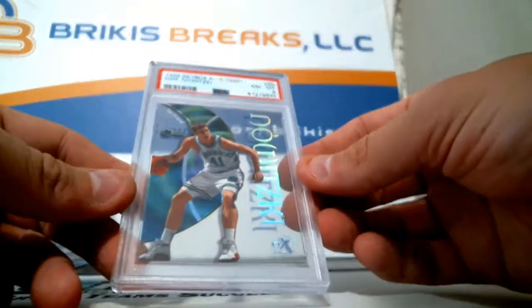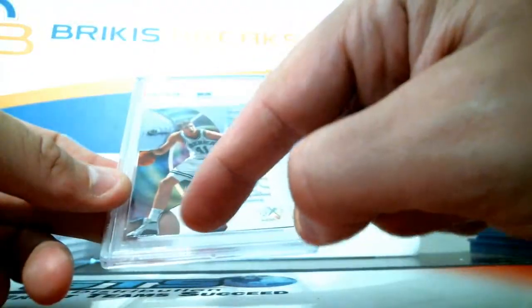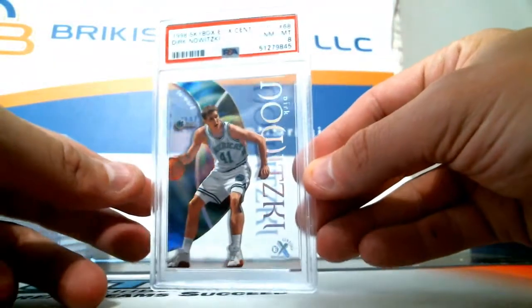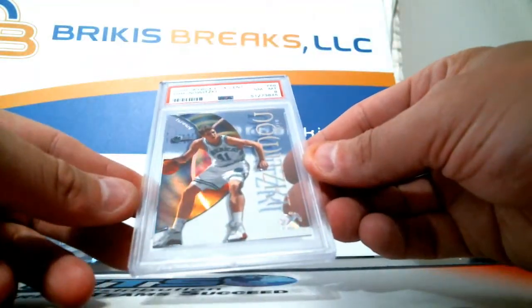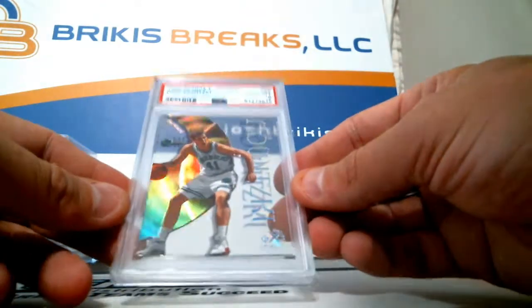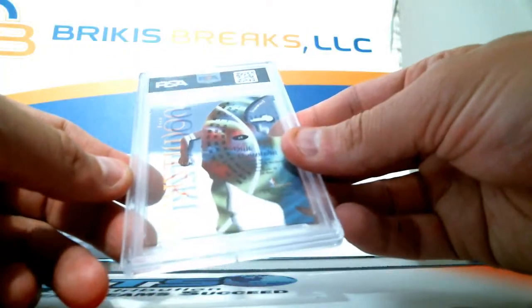Dirk Nowitzki, rookie year. This is another tough card, EX. It does get surface scratches really easily, and when you try to wipe them, it doesn't always work out. Sometimes it scratches it up worse. Dirk Nowitzki, EX Century, got an 8, and I'm sure it's mostly just because of the surface.